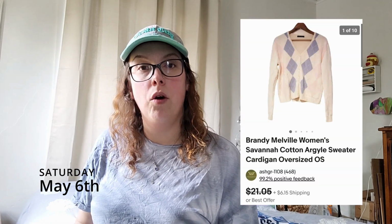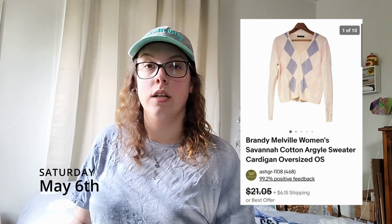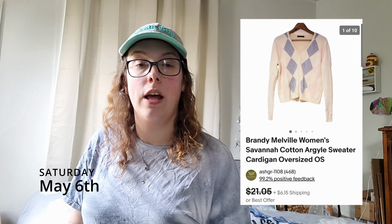Now moving on to eBay on Saturday. The first thing I sold was this Brandy Melville cardigan sweater. I've had this for a while. I don't know why I picked it up. It also had a flaw on it, a small stain. I don't really sell this brand, but the buyer sent me a $10 offer and I accepted. I was really happy to just see it go.